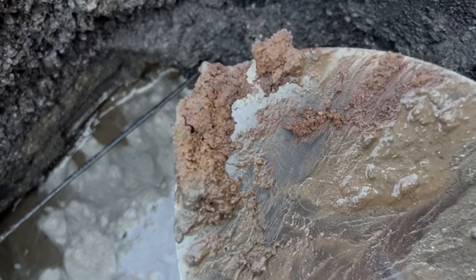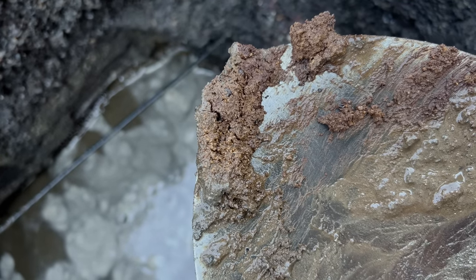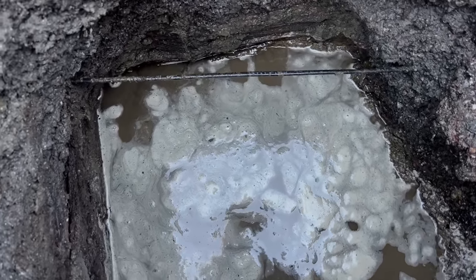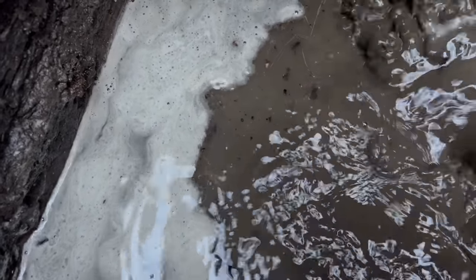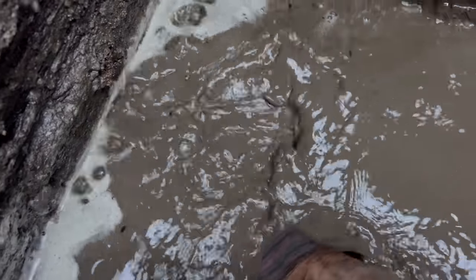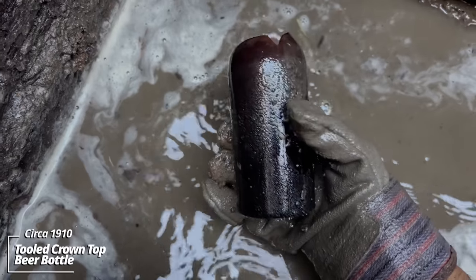Took a scoop down and boom, night soil. I see undigested seeds. Definitely in an undipped outhouse pit. I was rubbing the shovel across a few things down here. I'll see if I can find any of them. Looks like another beer, tool top.